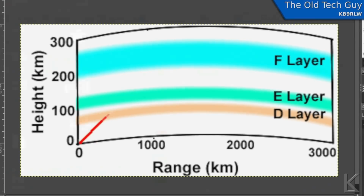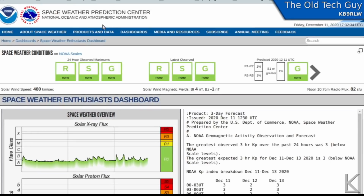Okay, let's go to my favorite resource. This is the National Oceanic and Atmospheric Administration's Space Weather Prediction Center page. It's a web page that gives you all kinds of information on what the sun is currently doing.